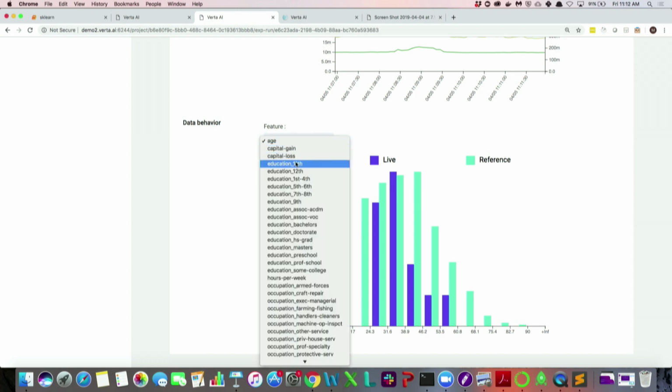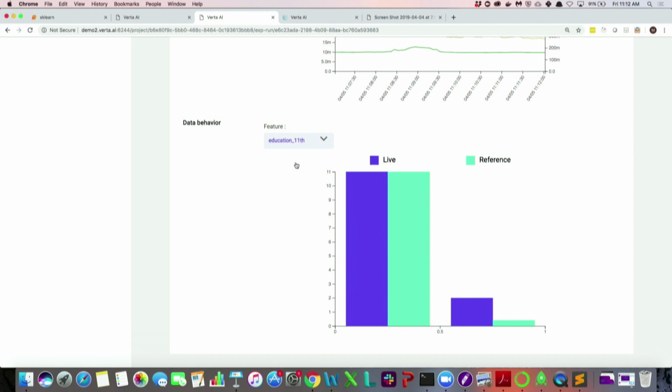You could be doing this for any of the features you had. Here we see that more or less our features are consistent with what we expected. So that's all fine and good.